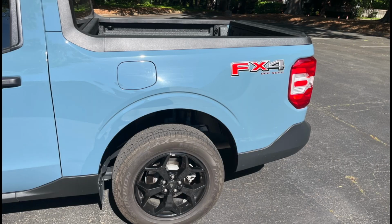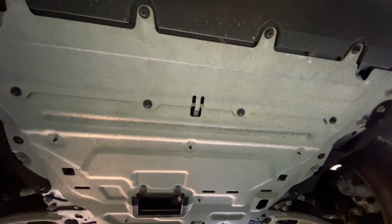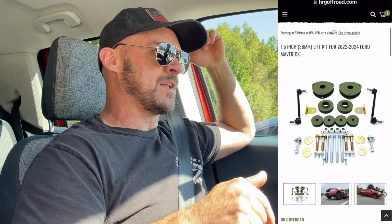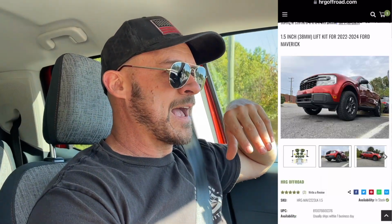The FX4 is very different. Now, the FX4 is the same thing, same drivetrain, same engine, all that other stuff, but it has factory skid plates and better off-road tires from the factory. So if you do plan on taking a Maverick off-road, definitely get the FX4 package. Now, with that said, we obviously do manufacture lift kits that fit XLT, hybrid, and FX4. So you could have the extra clearance and off-road tires and have the look of off-road, but I still would not take this thing off-road.